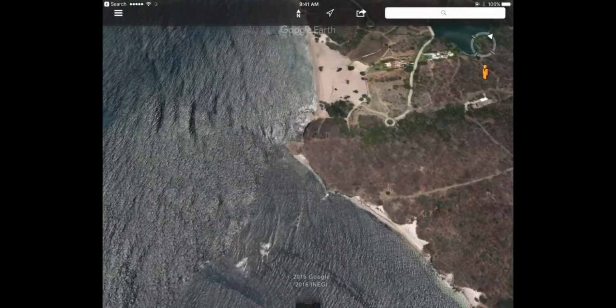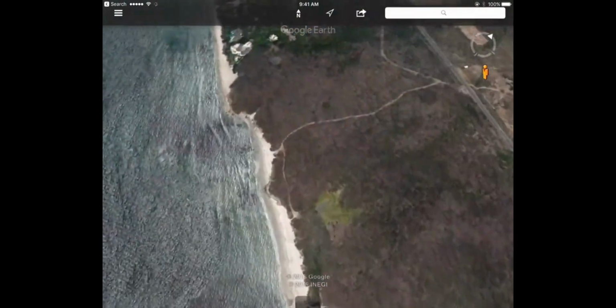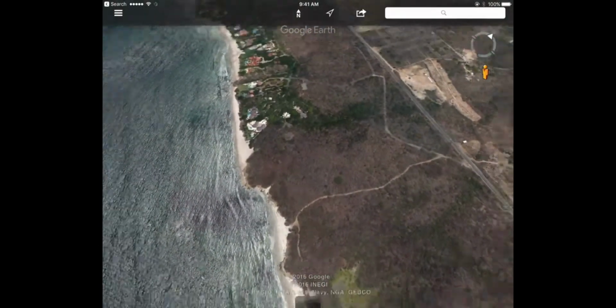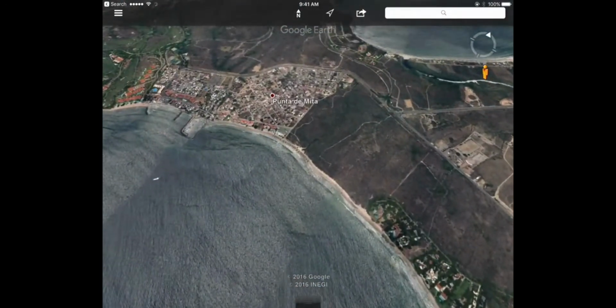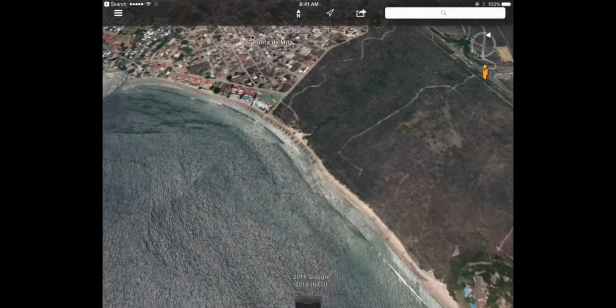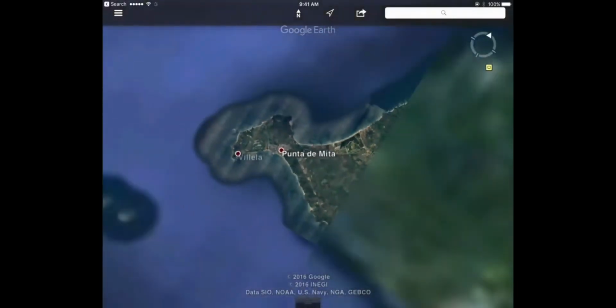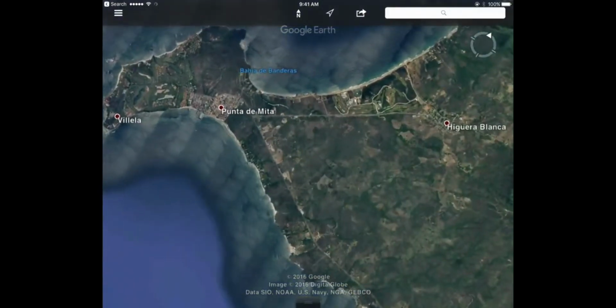Come on, Google Maps, help me. Okay, let's zoom out because I'm getting a little lost. There we go. That's Punta Mita. Now, Punta Mita, zoom out, please. It's not my fingers, it's the program, I promise. Yeah, there's Punta Mita. See how it forms that odd shape there sticking out? That forms the north part of the Bay of Banderas.